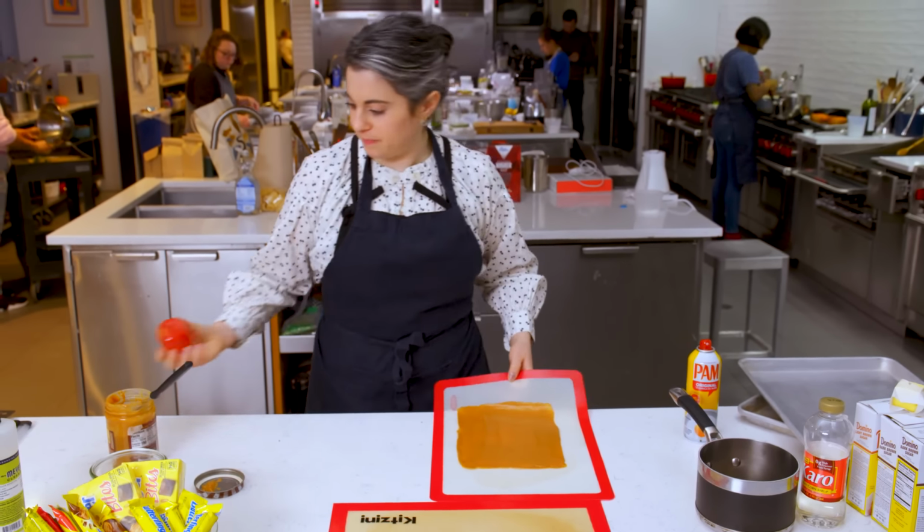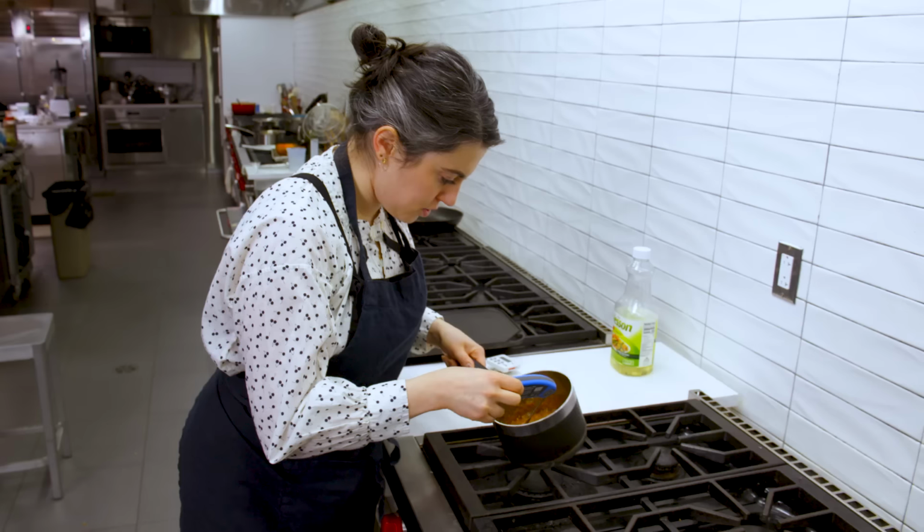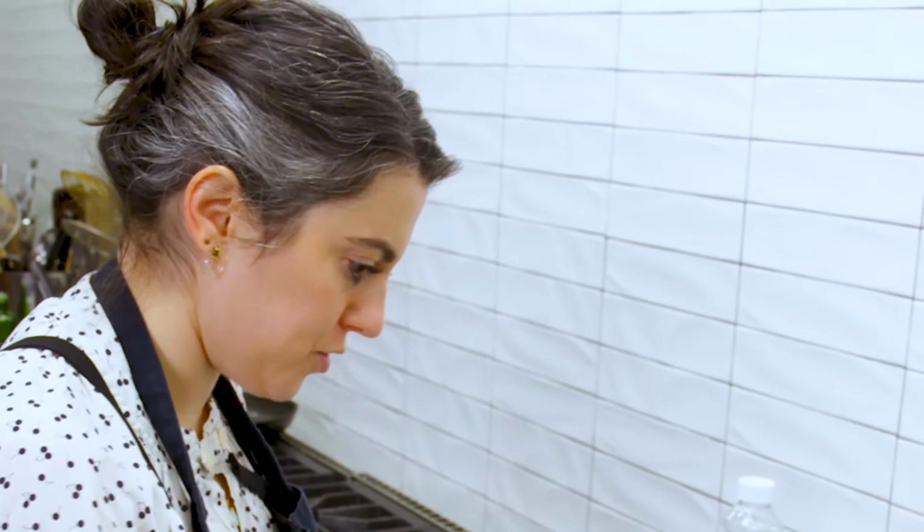Toffee is like a mixture of brown sugar and butter, and you're cooking it to the point where the sugar is at hard crack, but it's different than a true caramel where you're taking sugar well beyond that hard crack stage, above 300 Fahrenheit. So this is looking pretty ready. Just do a final temp. Yeah, we're at 300. Okay, great.